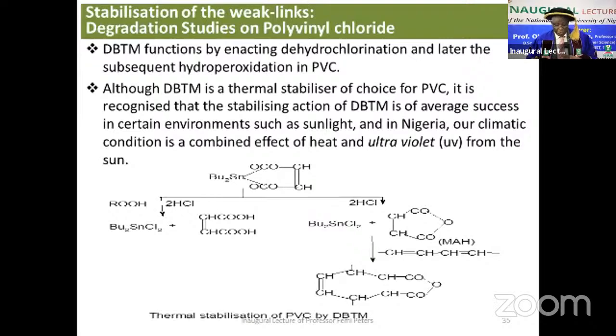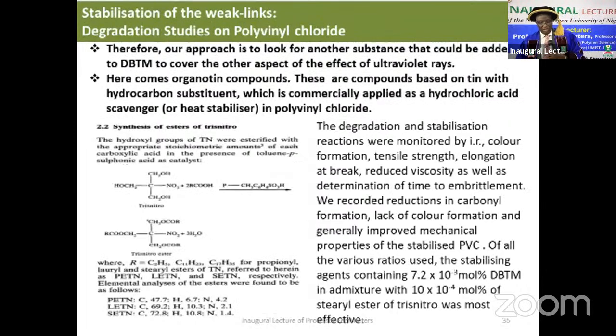So came the synthesis of esters of tris nitro. Here come organotin compounds. These are compounds based on tin with hydrocarbon substituents, which are commercially available as hydrochloric acid scavengers in polyvinyl chloride. So we use esters added to PVC and DBTM in order to stabilize PVC. Don't forget its wide usage.